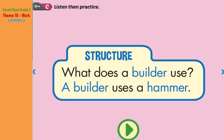C. Listen, then practice. What does a builder use? A builder uses a hammer. What does a builder use? A builder uses a hammer.